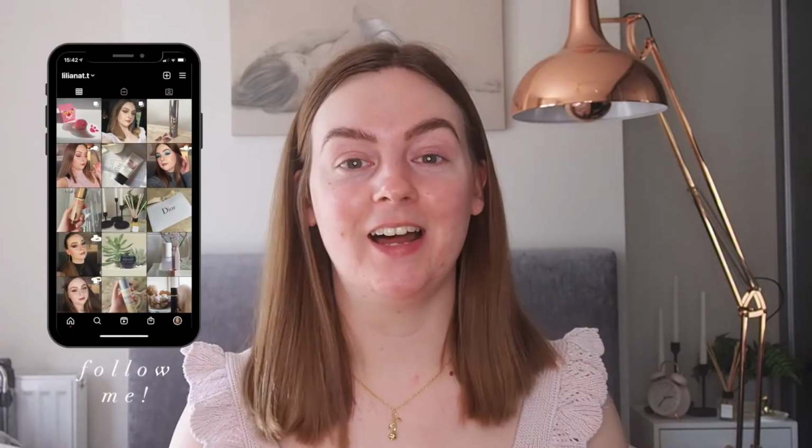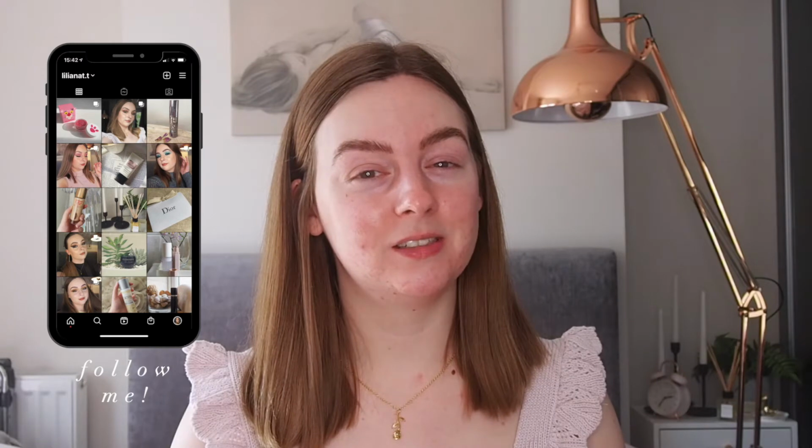So as you might have noticed, I've had my hair cut. I had about 12 inches cut off, I think, which is quite a lot, but I was just ready for it to be chopped off. It was too long, it was taking ages to wash and dry, but I'm actually really enjoying having short hair. Well, this is short for me, but it's probably not short for a lot of people.